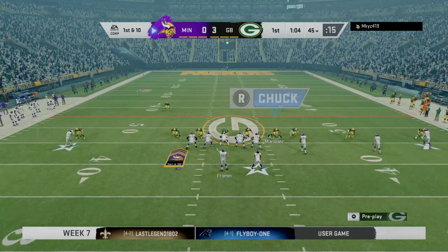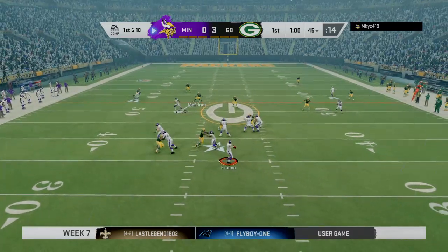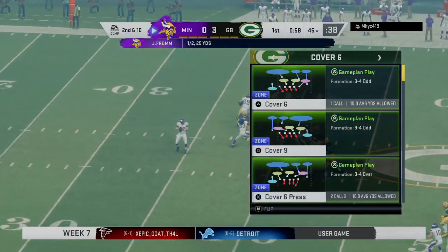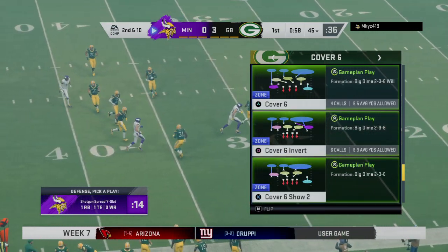Tighten up. On first down, he'll drop to throw. And nowhere to fit that football in. It's knocked away and incomplete. Jair Alexander that time able to knock that one away.